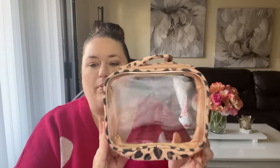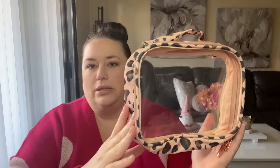So it comes with a set of three of these. There's two stuck together there, okay. Anyway, so they are TSA approved toiletry bags. So these meet the 1-quart sized requirement and the fact that it has to be see-through. So I love that it's just this adorable pink leopard print.